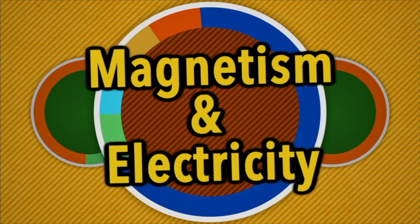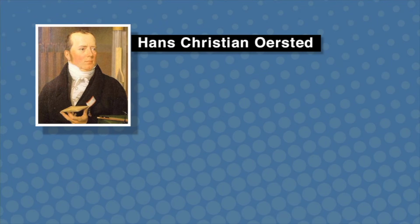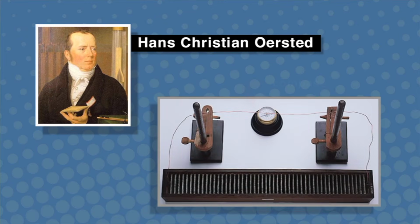Magnetism and electricity. Another source of magnetism can be found in a wire that carries electricity. It was discovered by Hans Christian Ørsted, a Danish scientist. He noticed that when a compass was placed by an electric wire, the compass needle would change direction when electricity flowed through the wire. He deduced that since the compass needle was only deflected by a magnetic field, an electric current produced a magnetic field. Ørsted's experiment led to a critical scientific discovery about the relationship between electricity and magnetism, known today as electromagnetism.